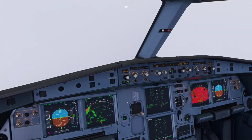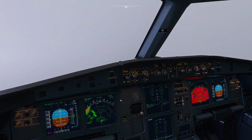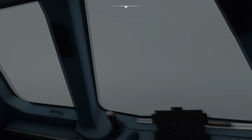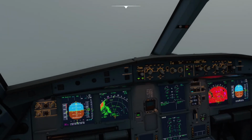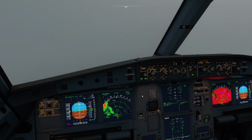Glide slope has come in. So we're into the soup. Just make out the ground below. Definitely thunderstorms. It was the forecast.